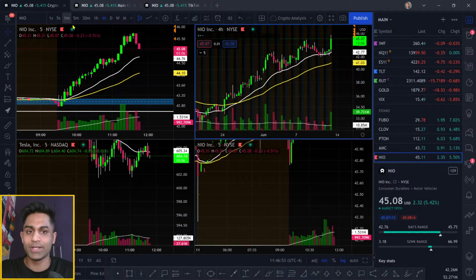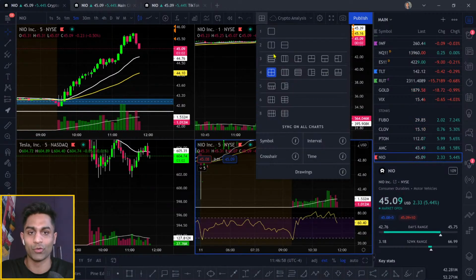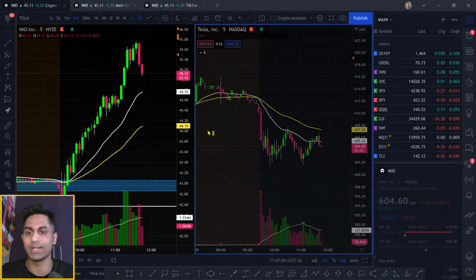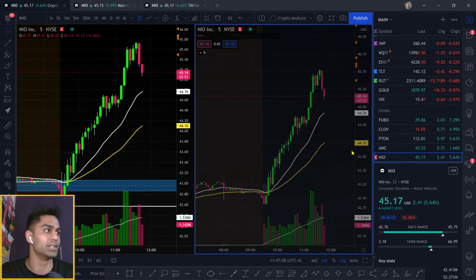Right, so this right here is going to be the 1 minute chart, and we've got the 5-minute chart over here for our analysis on NIO stock. So Tesla is down about 90 basis points right now, but we are seeing that huge bullish momentum to the upside for NIO stock.